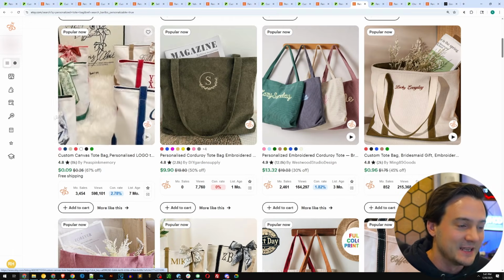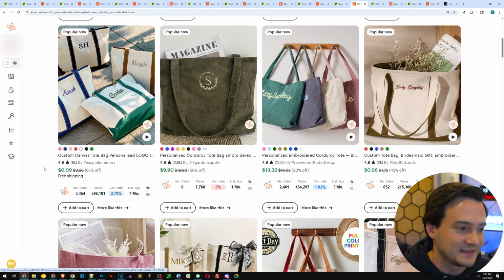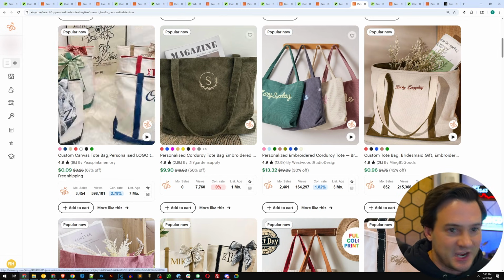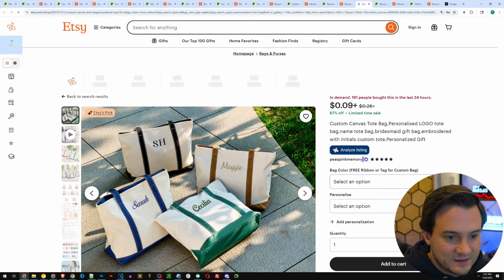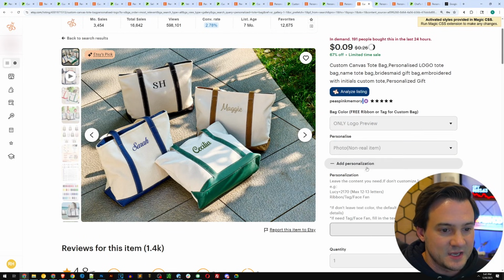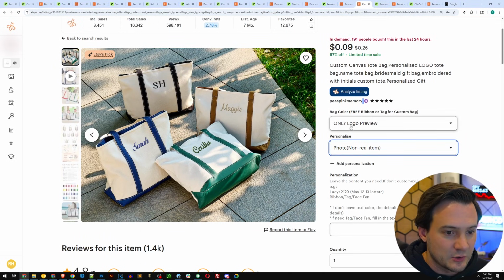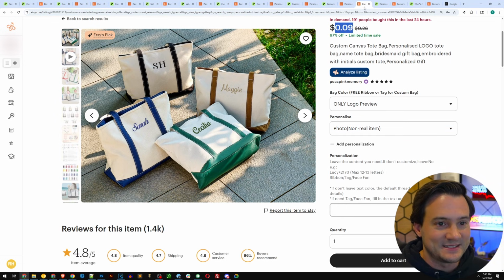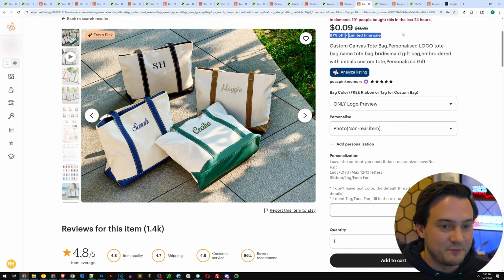I don't know what that is, but I'm guessing whatever SKU that is out of stock. So that's playing the pricing game on Etsy there. Should we check? Let's check. What is 9 cents? I want to see. Only logo preview. So you can get an only logo preview. Maybe they're charging just for the mock-up? I don't know. But it's only 9 cents. That's crazy. And then they have 191 people that have bought this in the last 24 hours.